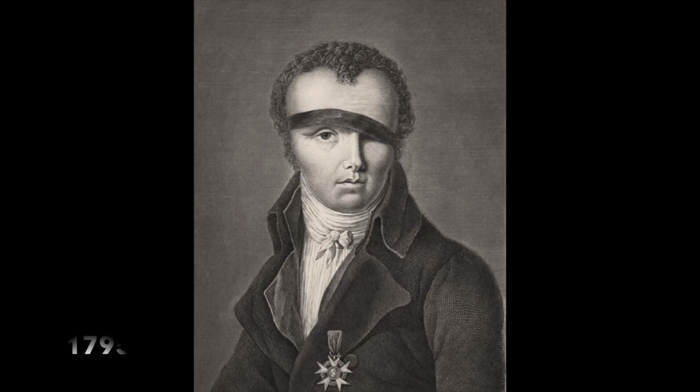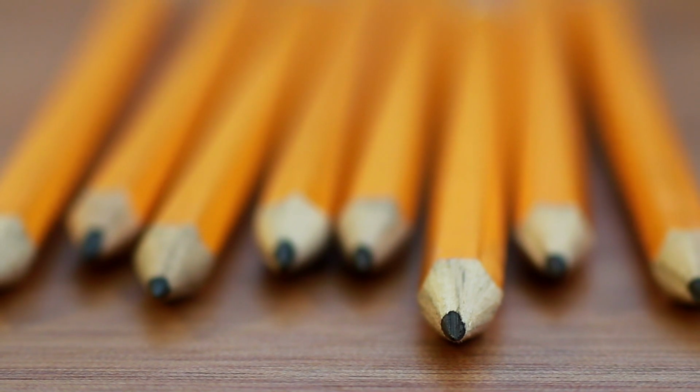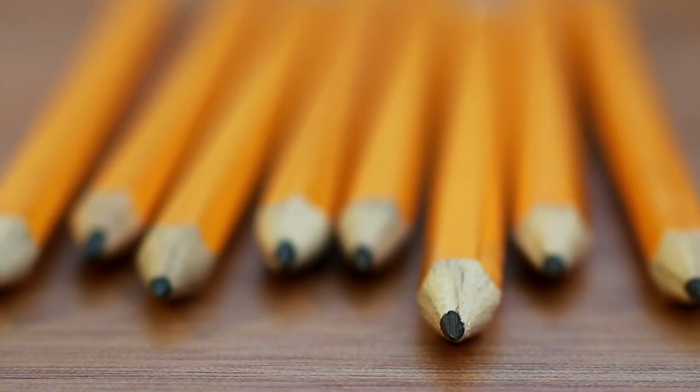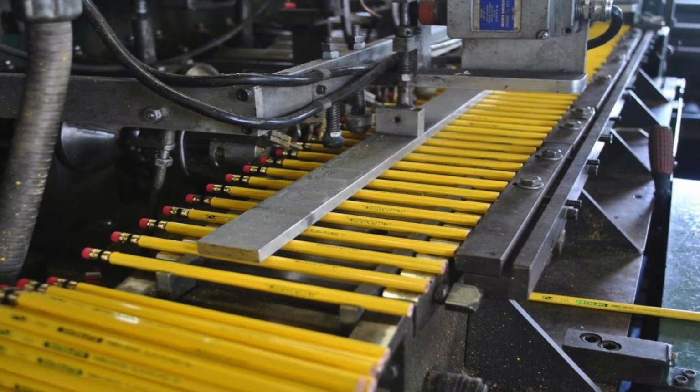In 1795, a Frenchman named Nicolas Jacques-Conti developed a new method of manufacturing pencils. He mixed powdered graphite with clay and water, then formed the mixture into sticks and baked them in a kiln. The resulting pencils were much more consistent in their markings and were easier to produce in large quantities. This method is still used today to produce most modern pencils.